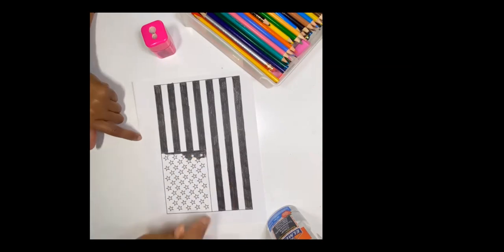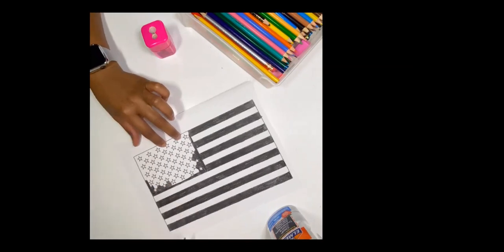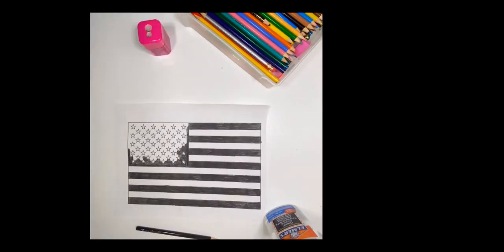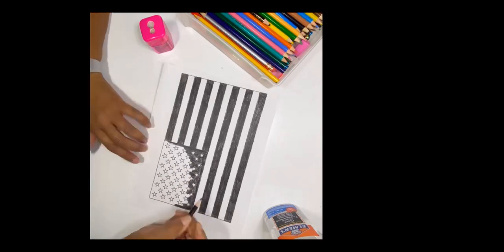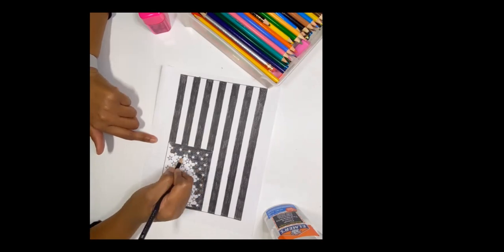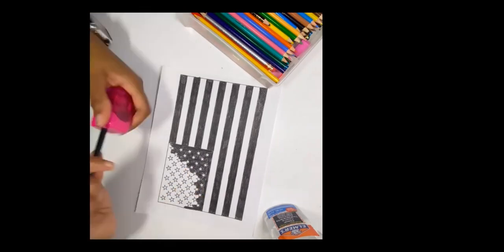I think also with the colored pencils, I'm going to be using printed paper and gluing it down. So sometimes if you use markers, it may run a little bit, so just keep that in mind. You can still use markers and glue and printed paper if you want to. Just be careful, because sometimes it bleeds a little bit and it will bleed your color.